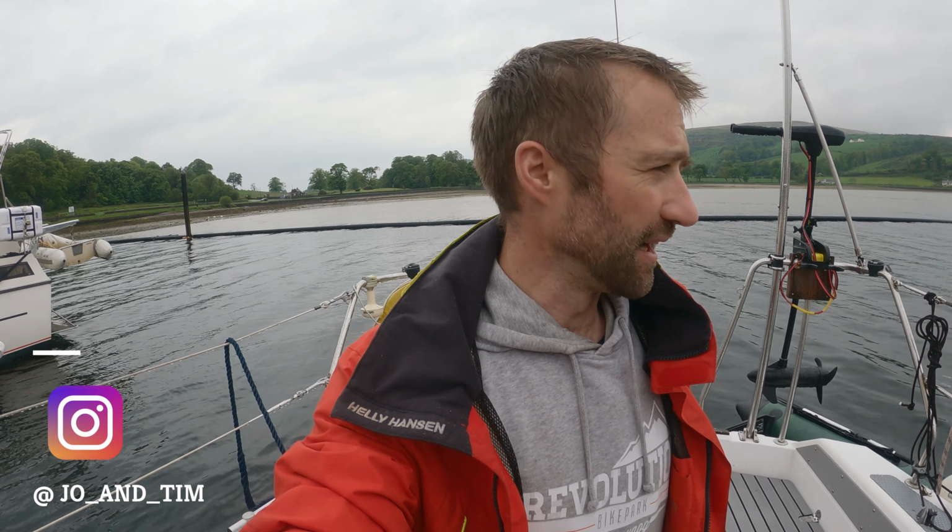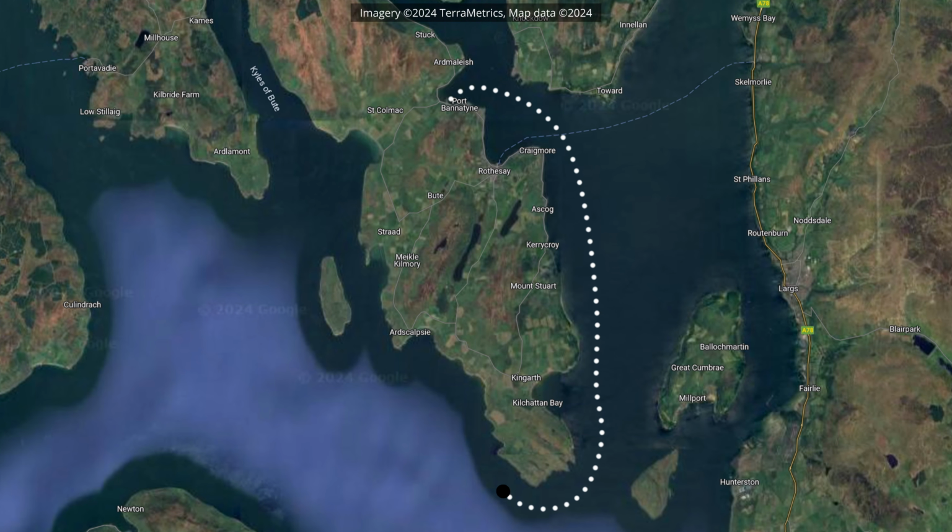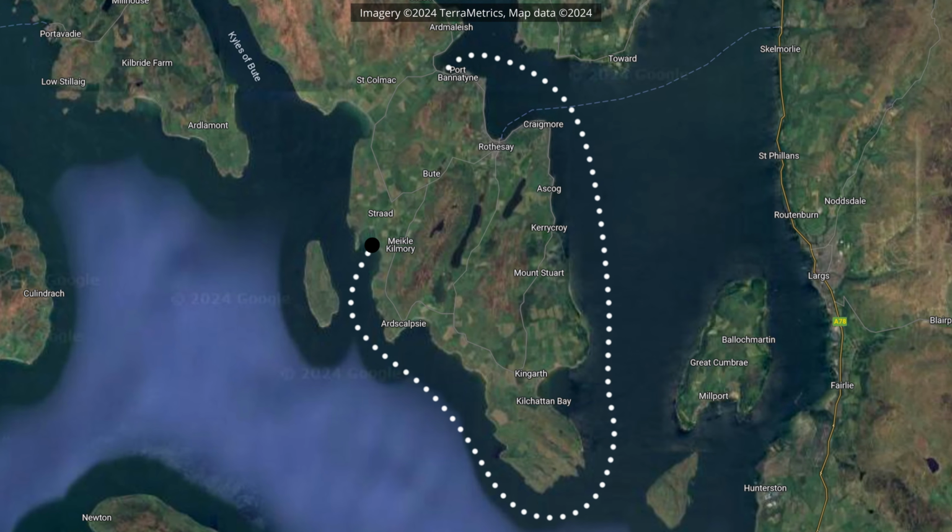So I am still here at Port Bannatyne, and after the dramas of the last few days and last couple of episodes, it's time to get back on the horse and head out and start doing a bit more sailing. So the rough plan for today is head out, go south around the bottom of the Isle of Bute, up the other side, and end up tonight anchoring in, I think it's called St Ninians Bay, just off Inchmarnock Island. It's a big old open bay. Wind should be good for it to be sheltered there.